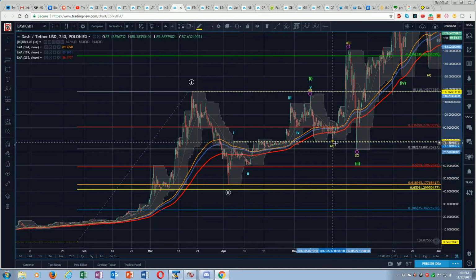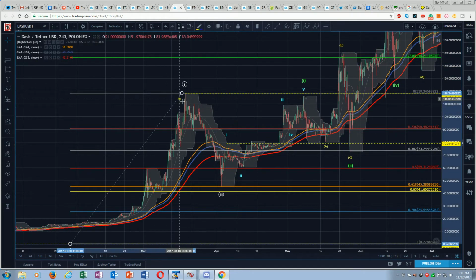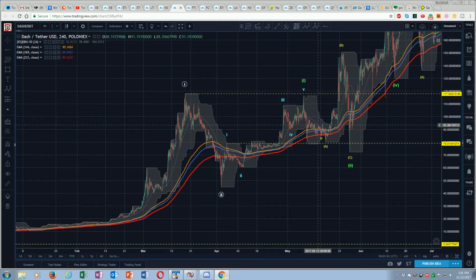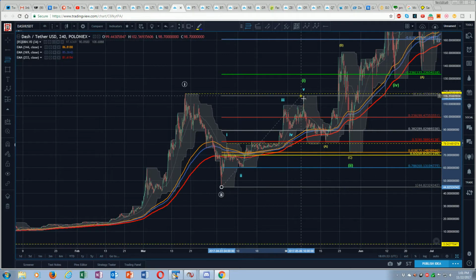So if I put it here, I've got an A, then a B subdividing here. You'd get subdivision within that subdivision to give you a 3-wave structure into an expanded flat, giving me a 2-wave here. If that's a 2-wave, so let me pull this off. Okay, so if I've got a 2 in, well then I'm going to look to measure my 1 wave to my second wave. And look what happens here.